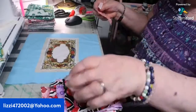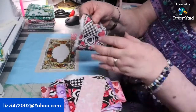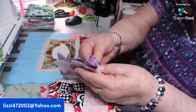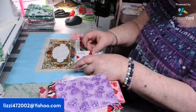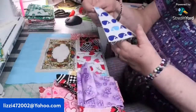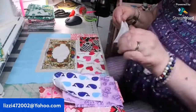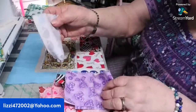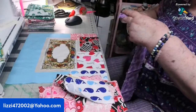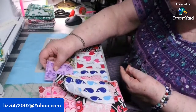Okay, there's one. And so what I'm going to do is just lay these out. 1, and then there's 2. Well, I got all my Valentine fabrics here. 3. These are little fishies, I've got to make them a little smaller. 4. And then I need a little piece of this purple with the little bears on it. That's so pretty. 5. So I have 5.